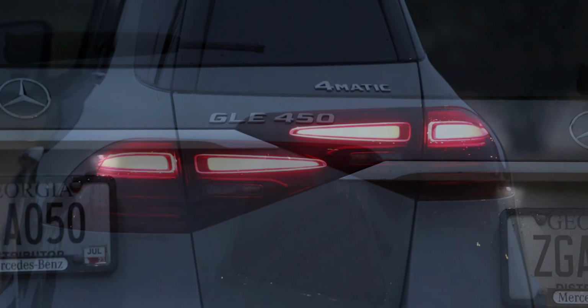With that, let's close it back up and jump inside the 2nd row seating. Take a look at that 2nd row seating, and then we'll jump in the driver's seat and go through the rest of the interior.